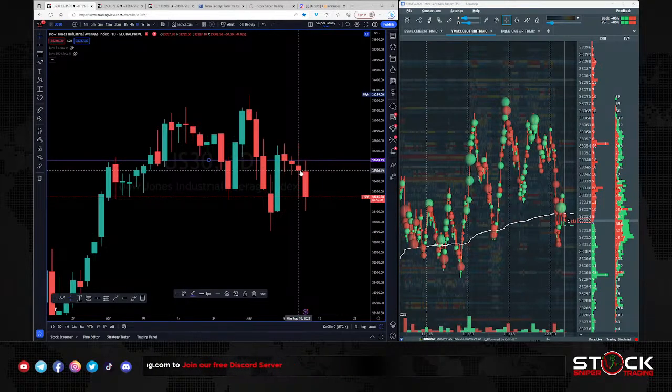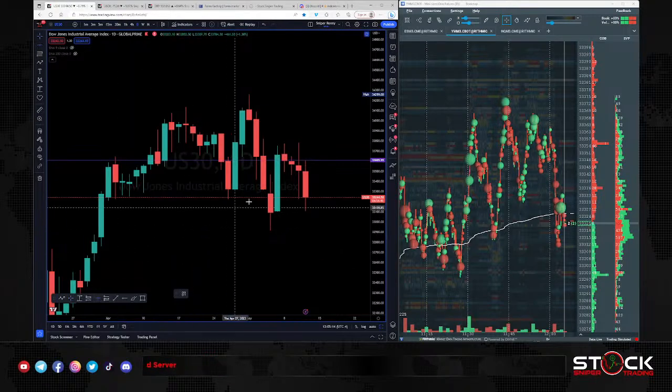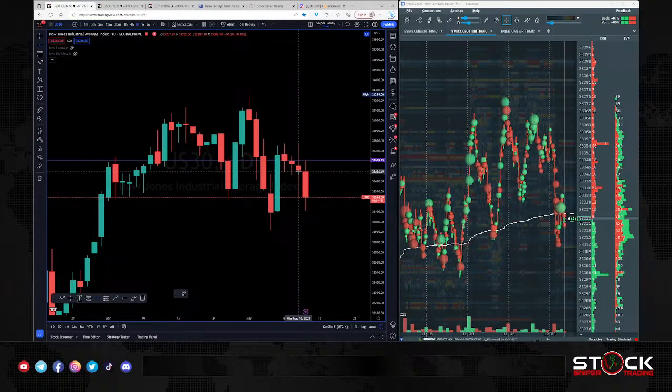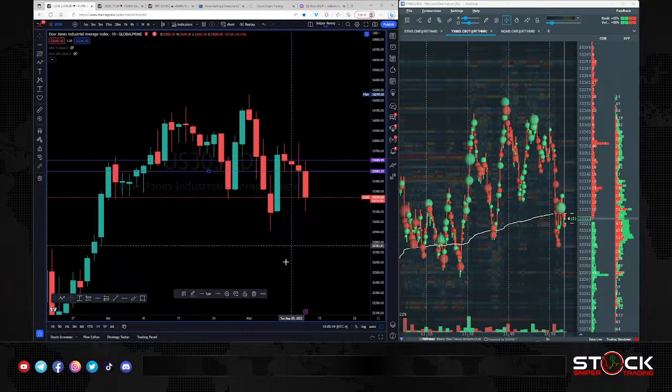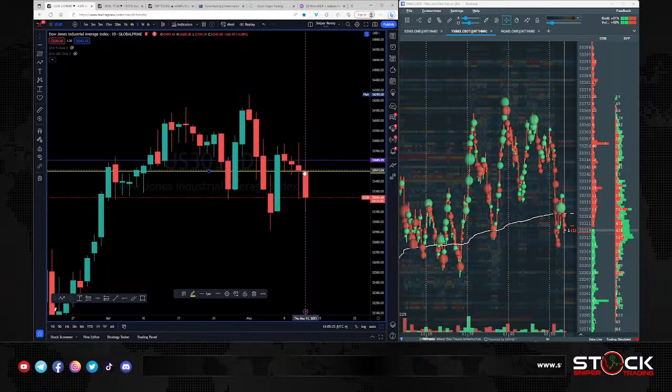Then we also broke our critical open close from the previous day. So I'm going to place a yellow line here. It is an important area in the market, and we have to identify it. We're nowhere near it right now, but at some point, maybe we may come back and revisit it.